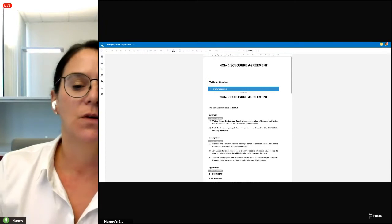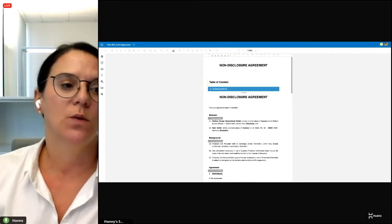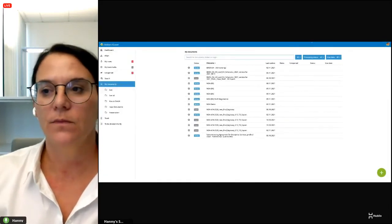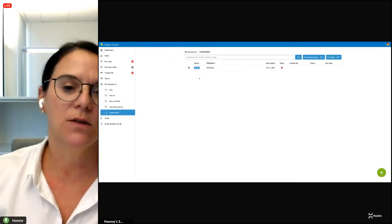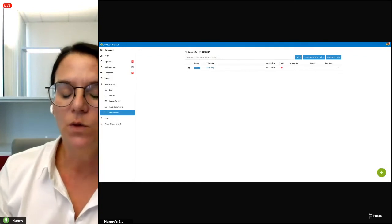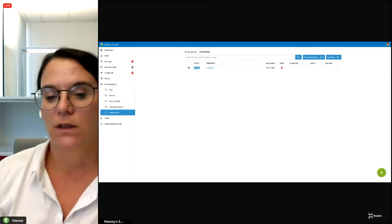To make it more comfortable for you, we already created a document that we worked on together yesterday. So let me open this document. This is also nice because when you have already worked in the document, you never lose the changelog of the document, and this is much more convenient than in Word.